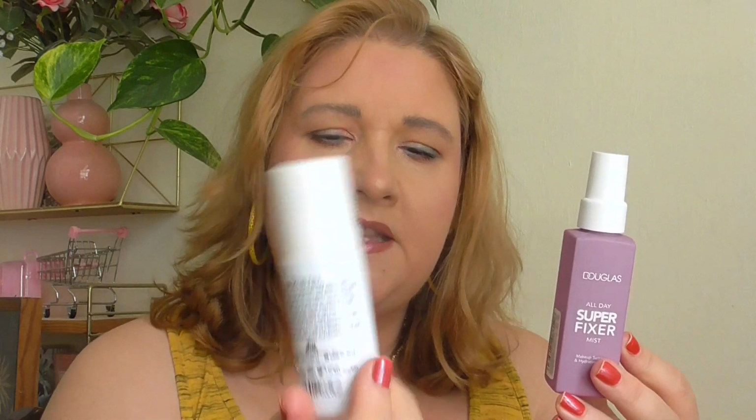And then the last two things are fixing sprays. So this is the She Makeup Fixing Spray, and then of course the Super Fixer from Douglas. And actually I didn't even use the bottle, I just put the product in a different spray bottle and finished it up that way. This is kind of nice because it has the powdery stuff in it that makes your face matte, especially for summer. It was a perfect thing to use up in June.